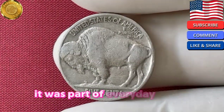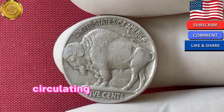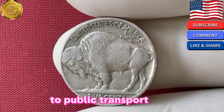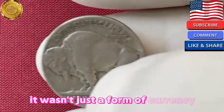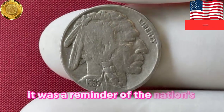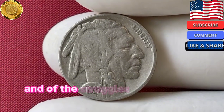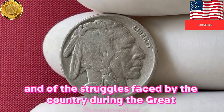It was part of everyday life in America, circulating widely and used in everything from grocery purchases to public transport fares. It wasn't just a form of currency. It was a reminder of the nation's history, of the pioneering spirit of the American West, and of the struggles faced by the country during the Great Depression.